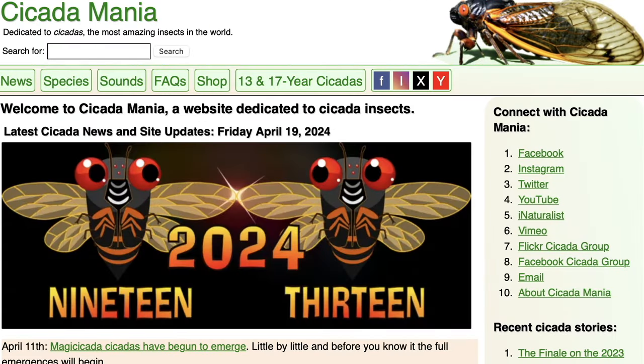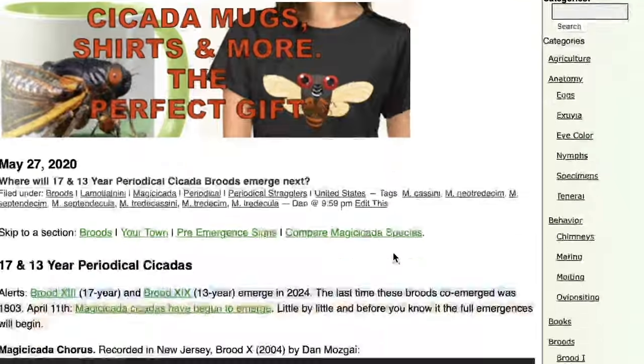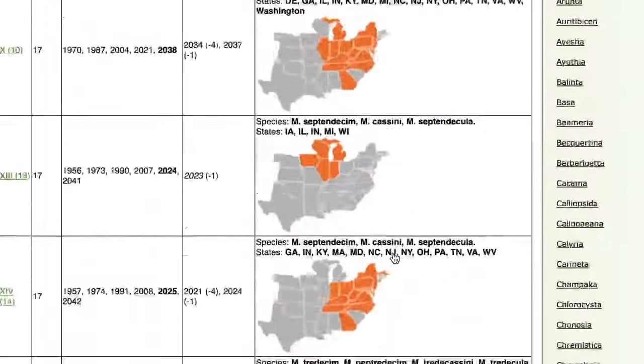Let's switch over to the website. Here's cicadamania.com. There's a lot of cicada websites these days. This one's mine, so I'm going to talk about mine. All right. So what I want you to do is visit this tab up here, 13-year and 17-year cicadas. And what you're going to do there is scroll. We have these things called brood maps.